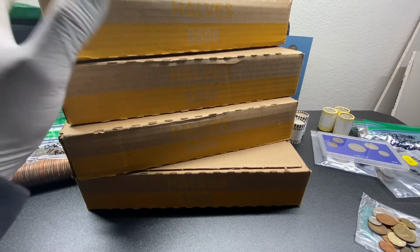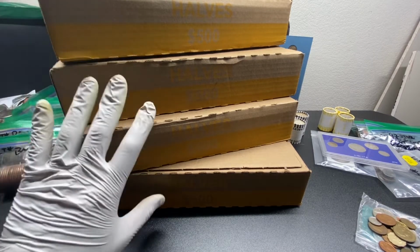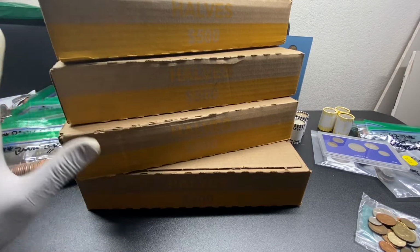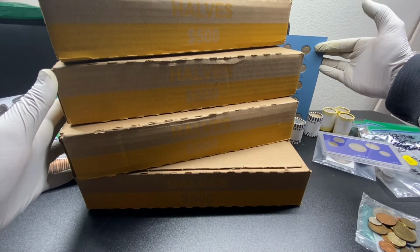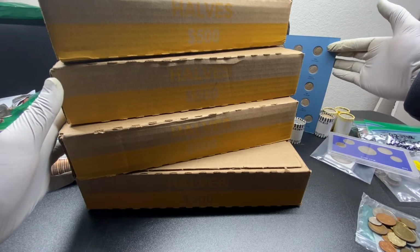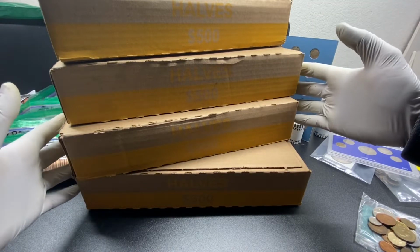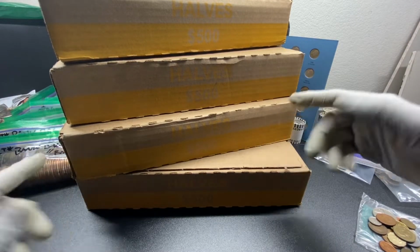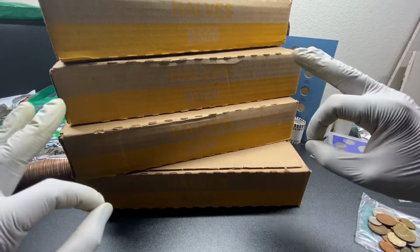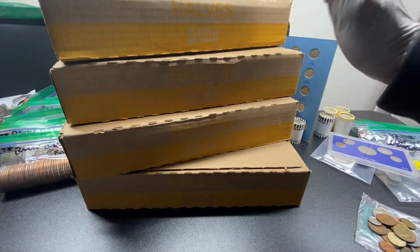All right, so let's get right into this. We're going to go ahead and move a few of these boxes. I just wanted to show you how amazing this looks. I mean, compared to my background here, you can see how nice and massive 4 boxes will sit on your desk. Not the most practical thing while you're hunting through them, but definitely makes a cool screenshot. So let's get these out of the way and let's get right into box number 1 of this set.